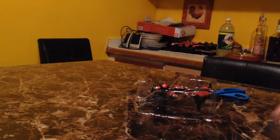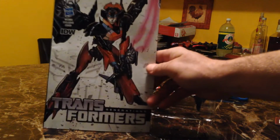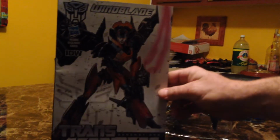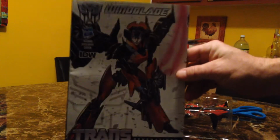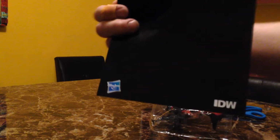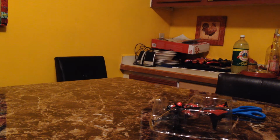So upon opening the package, we see we have a comic book that she comes with. It has artwork depicting her in her robot mode on the front of it there. I'm not actually going to read the comic book to you. If you want to read the comic book, pick the toy up, read it yourself. And on the back there's absolutely nothing but the authentic IDW logo and the authentic Hasbro logo. So I'm going to fan the instructions by real quick for you guys to take a peek at.